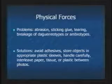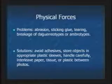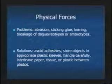This is all going to be really common sense. This is my overarching theme. To prevent abrasion, you want to put plastic sleeves around photographs, or put acid-free papers in between, or tissue papers, anything that's going to prevent them rubbing against each other. You want to handle carefully.